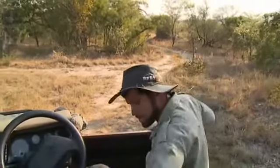So that also helps us to establish, importantly, that the tracks are probably from last night, not midday. That means it could be very far off from here. I'll still let the guys know.